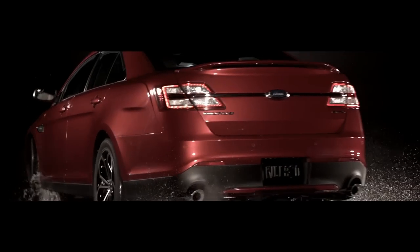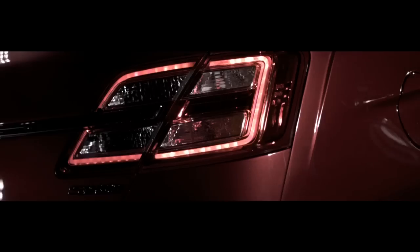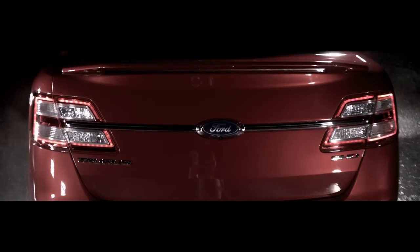If they're an even more aggressive driver, they can choose the SHO performance package. And what that does is it gives you a more aggressive final drive ratio, so the vehicle is even faster. You also get sticky tires, so the vehicle stops faster, but also performs quicker 0 to 60.